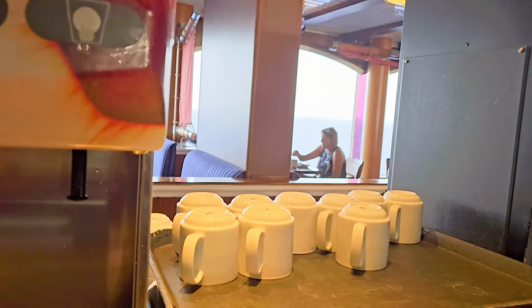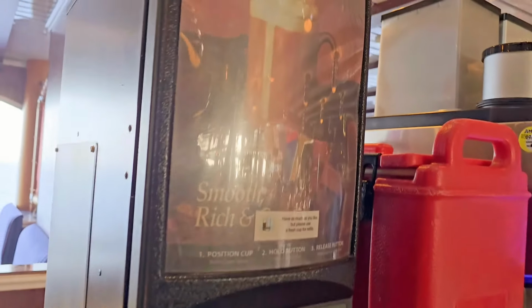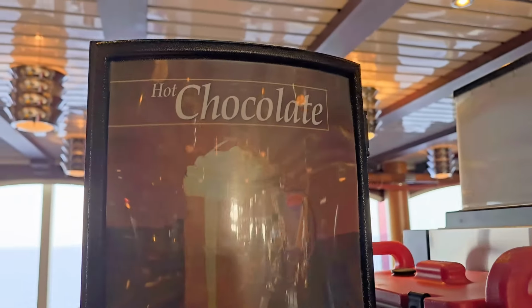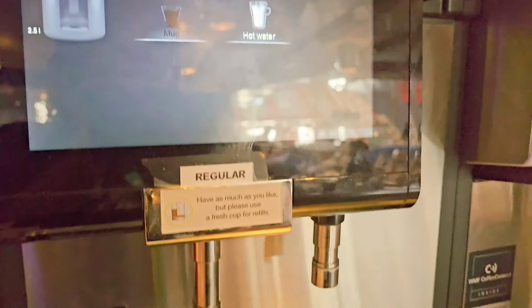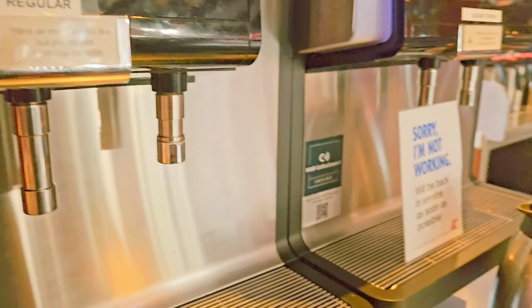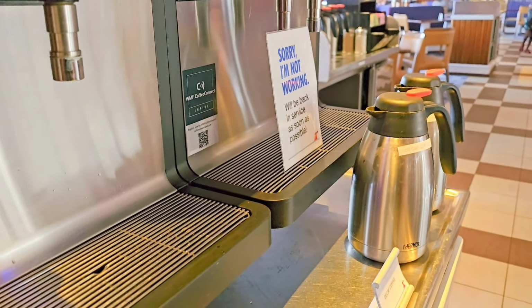These are the coffee cups that are available. This is the hot chocolate machine, which is pretty good. I like the hot chocolate on the Carnival Cruise. It's not bad at all. And this is the coffee machine. So yes, you'll come here self-serve. This is usually available to you throughout the day, unless they're cleaning the beverage stations, of course.